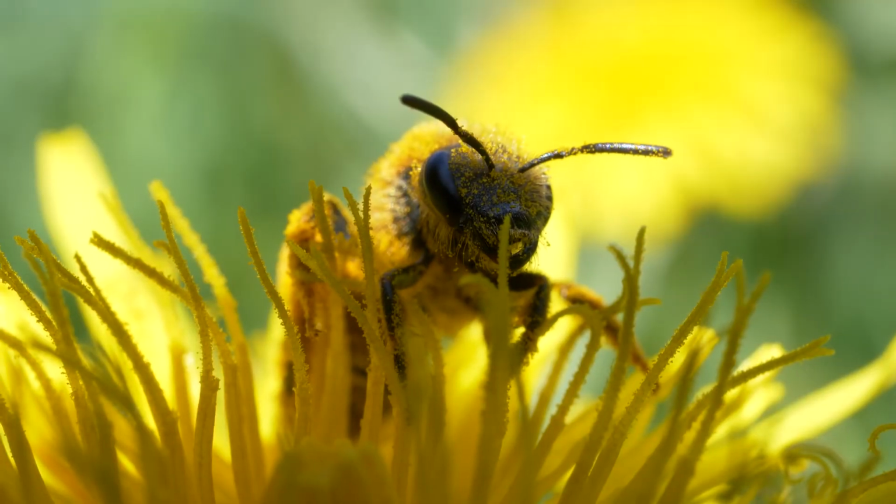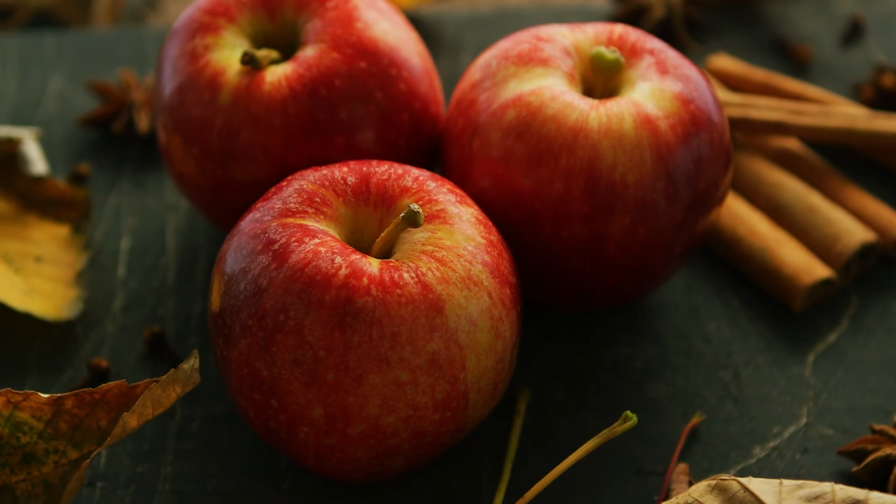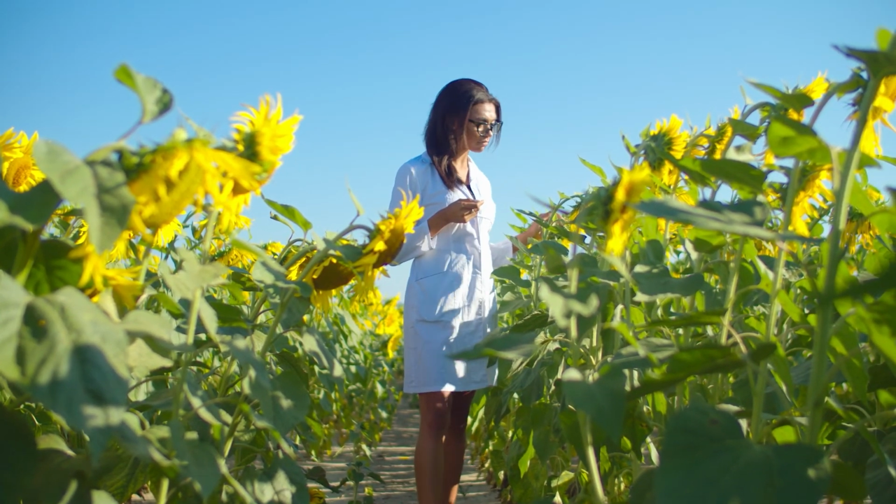And those bees are responsible for the majority of the pollination of things that you like to eat, like apples. So if you're interested in growing more food in your garden or just supporting your pollinators, I want you to consider planting sunflowers this next season.